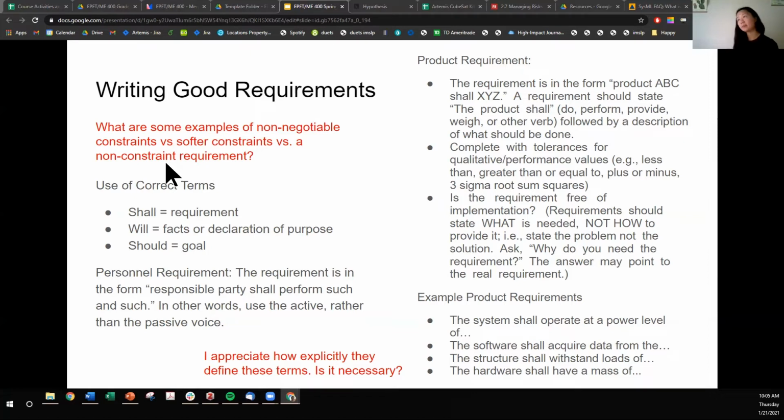Now, examples of this. Non-negotiable constraints can be externally imposed. So when I was talking about the structure withstanding a load of 1360 newtons, that is a specification brought on by NanoRex, our launch provider. And we are totally dependent on our launch provider. We have to make them happy. So that's not something that they're going to negotiate upon. Softer constraints can be, let's see, will statements.